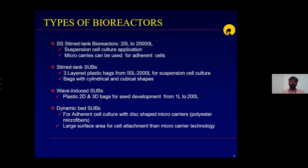Again, steel tank single-use bioreactors almost mimic the SS bioreactors. These are pre-layered plastic bags ranging from 50 liter to 2 KL for suspension cell culture, and they have different shapes and sizes, like cylindrical as well as cubical shapes. Cylindrical usually consumes a lot of space in terms of height, whereas with cubical you can reduce the height. The H/D ratio will be 1:1 in cubical shape bioreactors.